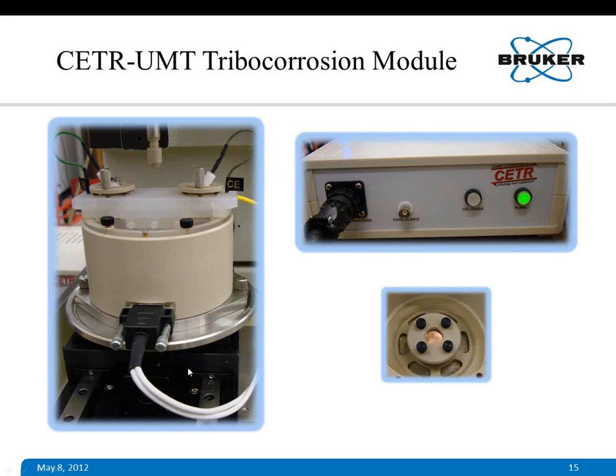This cell is sitting on a drive, in this case a linear drive, which can reciprocate along these directions, and the whole thing can be put onto our UMT, Universal Material Tester. This cell is controlled by the potentiostat, which is again programmable through the computer. We have only one software in which everything is integrated, one testing software, and that controls the potentiostat, Tribocorrosion cell, and the tribology apparatus for the wear experiment.